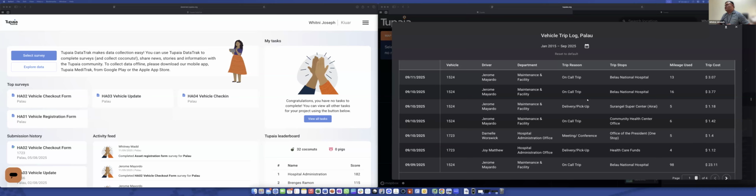In the office we use DataTrack for editing any surveys where we made a mistake. But most of the time we use the Tupaia MediTrack app, and it's quick on the go and very convenient. It's easy for users because they're always on the go. One thing I want to point out about this project is we wanted to make it efficient, with less touching on the phone, and very quick. Report what you need to do, report, and then go.